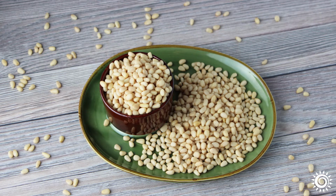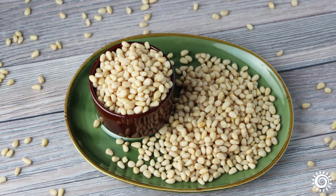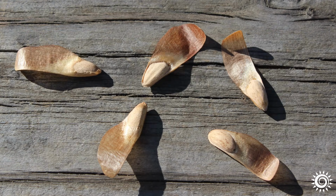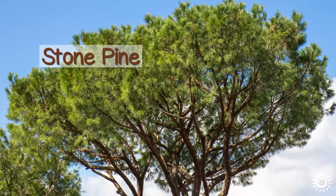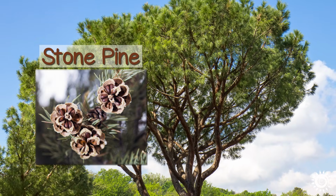The nut is surrounded by a firm but soft shell, which rests on top of the cone scales, usually 2 per petal. The unshelled seeds of many species, like the ponderosa or the Jeffrey pine, have an attached wing for their natural dispersal, while other types, like the popular stone pine, native to the Mediterranean region, separate from the wing and simply fall to the ground as dark-shelled nuts.